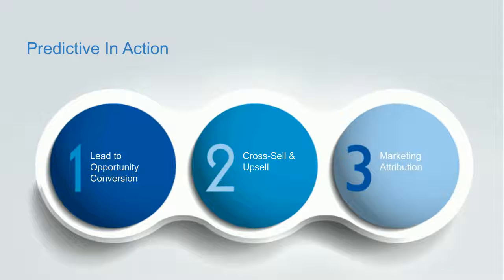One is the classic lead to opportunity conversion. People have different names for this, but it's essentially the idea that when you've got a potential opportunity, marketing delivers it, hands it over to the sales organization, and sales grabs it and commits to driving that business forward. That's what I mean by the conversion. The other example, which there's a lot of interest in right now, is cross-selling and upselling. In some ways, that's one of the most common applications of predictive analytics, and it's now making its way more into the B2B space. And then finally, marketing attribution.